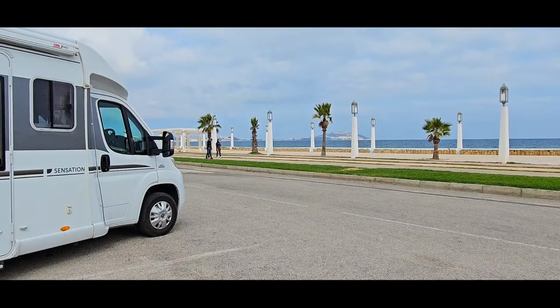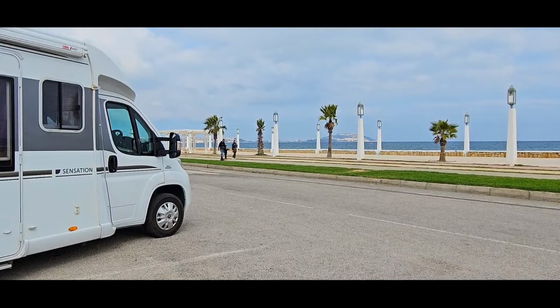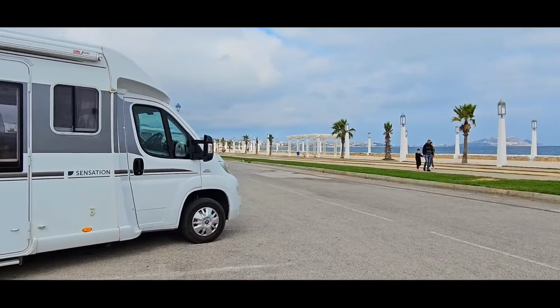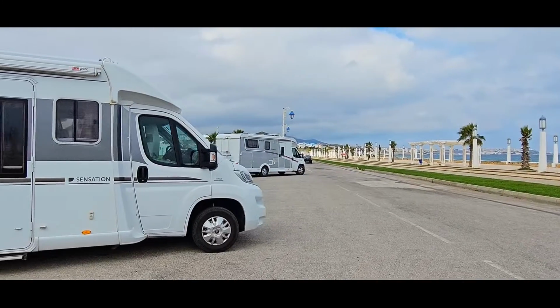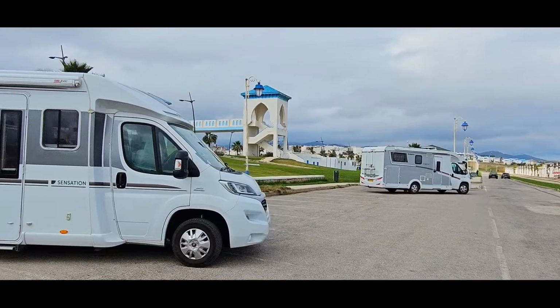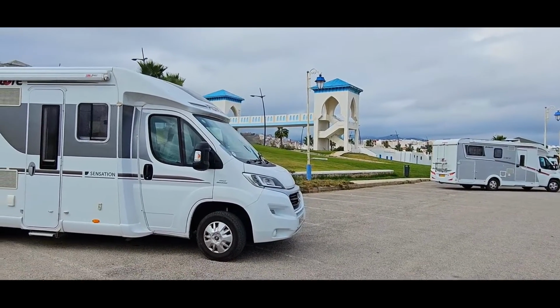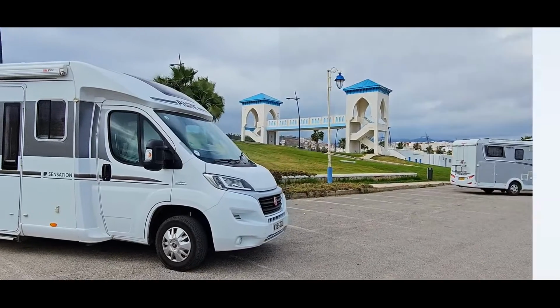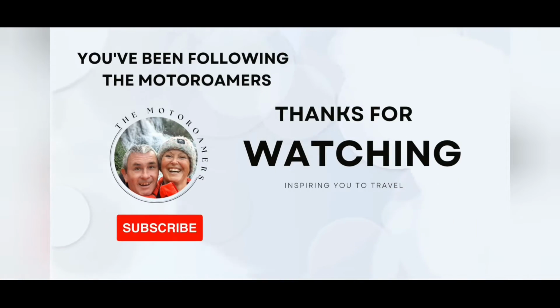I think this will do for our first night just outside Venedig. And we've got a couple of other vans here as well. And if for any reason they move on, we've got another spot that's on park for night. So here we go, all good. We have arrived. Boosh. Now let the adventure begin.